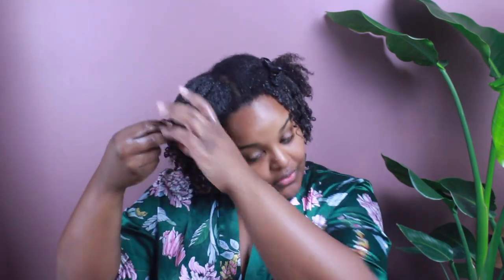Also, when you do your wash and goes, you want to make sure that your hair is thoroughly detangled, because otherwise it's going to make it a little bit harder for your curls to clump together and form naturally how you want them to. It's just so much easier when your hair is detangled and wet and moisturized. Moisturized. I cannot stress that enough.